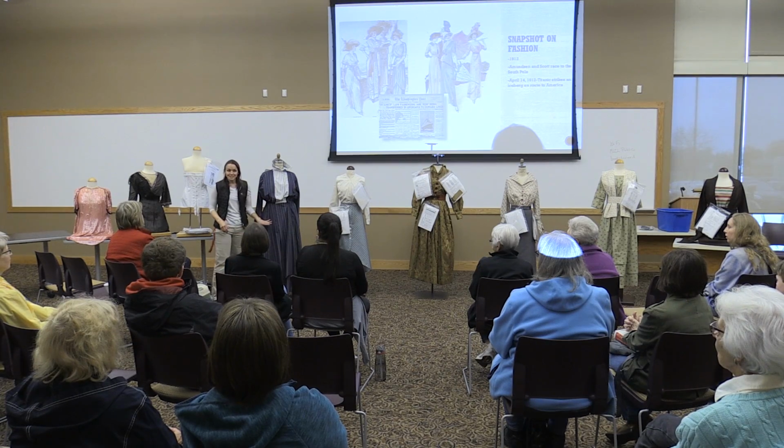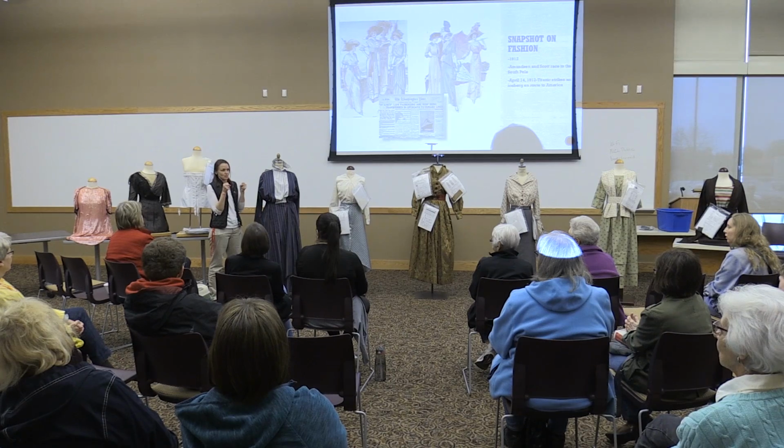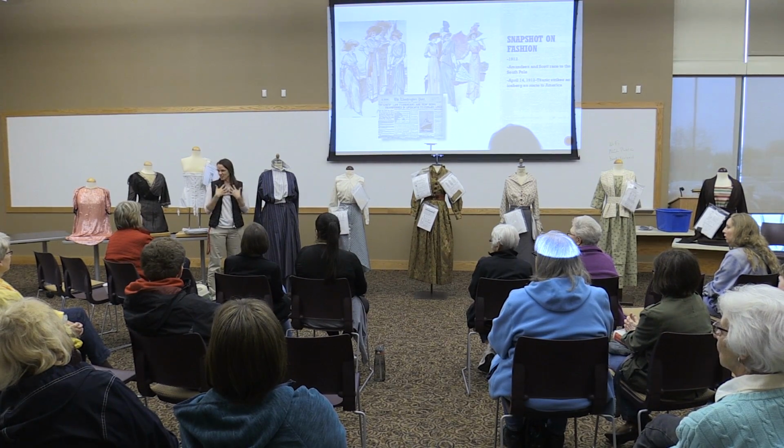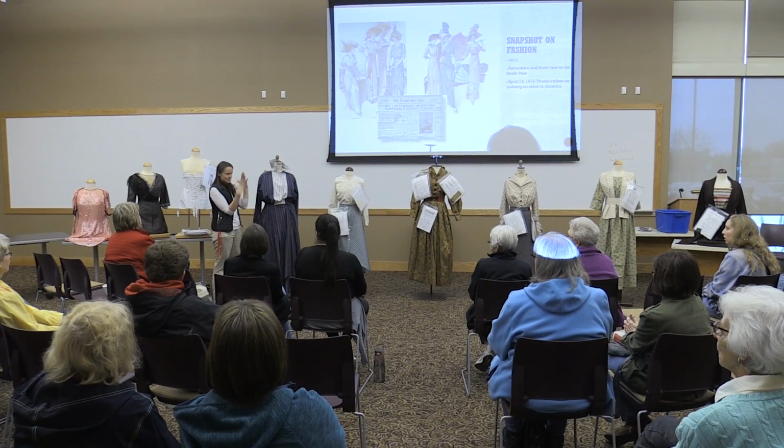There is no interfacing in anything. So interfacing, for those of you who don't know, is the stuff that makes your collar stiff or makes your fronts really flat, very starched kind of thing. It doesn't call for any of that. And so none of the collars, none of the cuffs have interfacing, nothing.